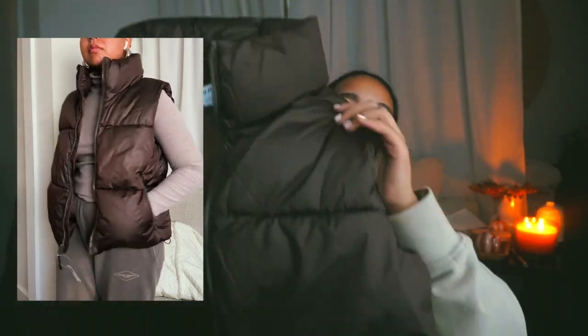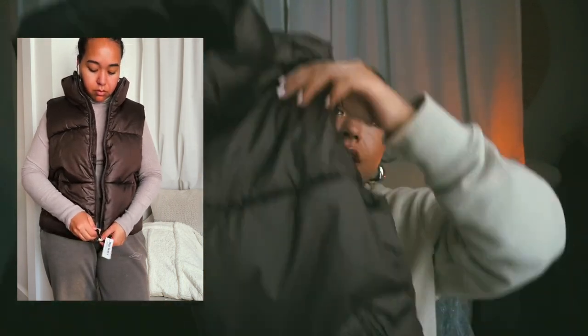I got a medium and I like that it fits very comfy and oversized, but it's still the perfect size for me. It does have zipper pockets, which is great. It doesn't look super thick, but it is. I know it will keep me warm. Even with this hoodie that I'm wearing right now, it would look really cute. But I just couldn't resist getting another vest.